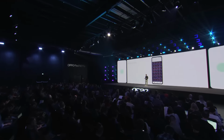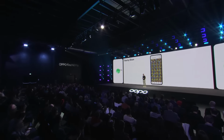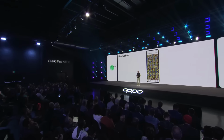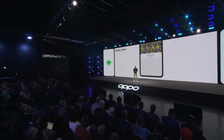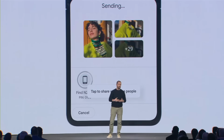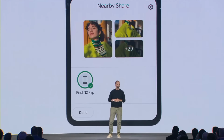And with Nearby Share, you can easily share photos, videos, and other files to other devices, even when you don't have an internet connection. Nearby Share also helps you control your smartphone's visibility to everyone, all of your contacts, or just a few friends, so that you're always sharing with the right person.